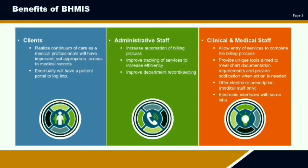Basically, clients will be able to get more information in real time on our Avatar system, and eventually we have a patient portal for them. Management will see increased and improved billable rates and billable processes with things like Medi-Cal and our insurance providers. Our clinical staff will be able to get more information real time, and they'll be able to do electronic charting, which hopefully will improve patient care across the county.